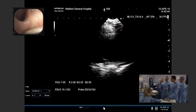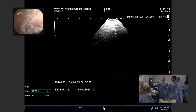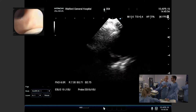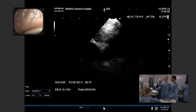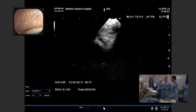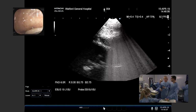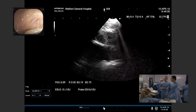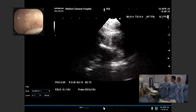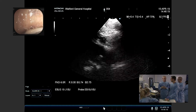So as we're optimizing the image, just to reframe the question, this is a lady in her late 60s, 69, who presented with recurrent cough, had a chest X-ray and a CT, and this demonstrates a mass in the left lower zone. That's right. So the remit here is to use EBUS to scan the right lung from top to bottom, to make sure that there are no contralateral nodes, to aid staging, and then at the same time, to get a diagnosis.